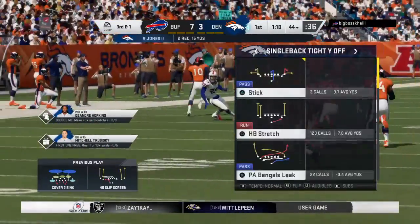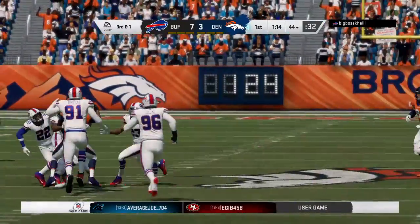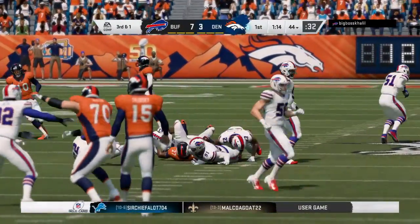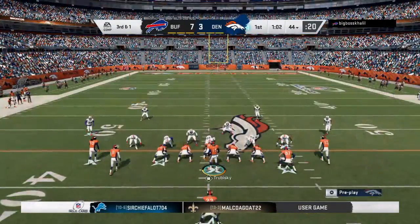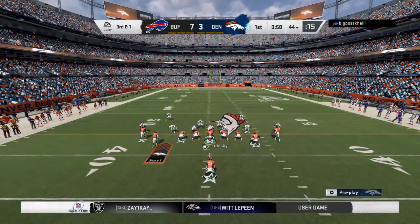For a second there, I thought that might break big. Screen pass. Looked like it was coming together. Looked like there was an opening. Still, ended up with a solid game. Came up a little short on the last pass play. They did get 9 yards out of it, leaving him with his 3rd and 1.